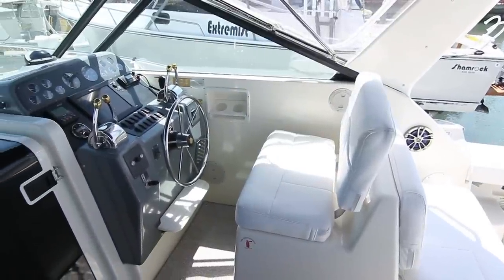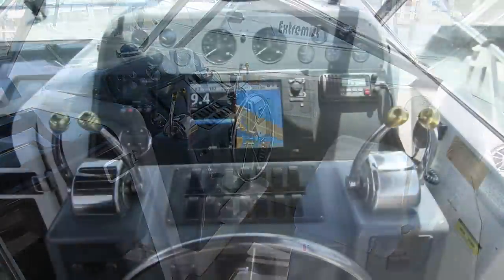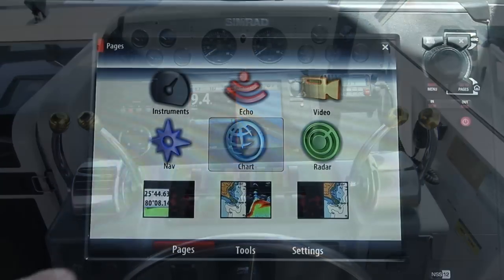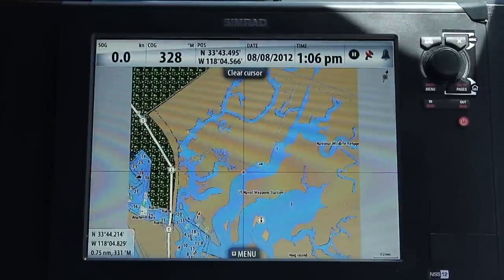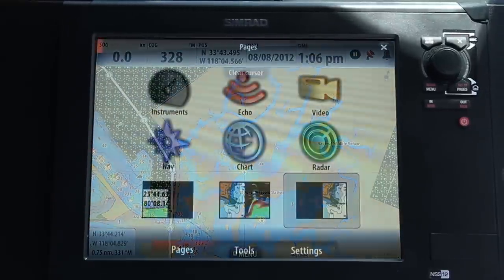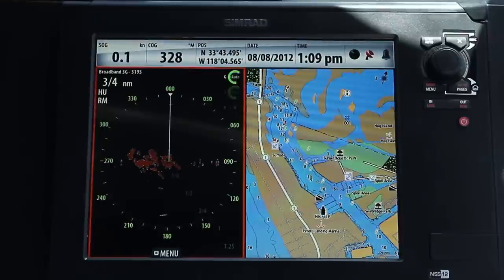To starboard is the helm station. One standout feature of this Tierra is this large Simrad 12-inch super bright daylight display, featuring radar, GPS, chart plotter, and fish finder. It can even manage your tunes with touchscreen simplicity.